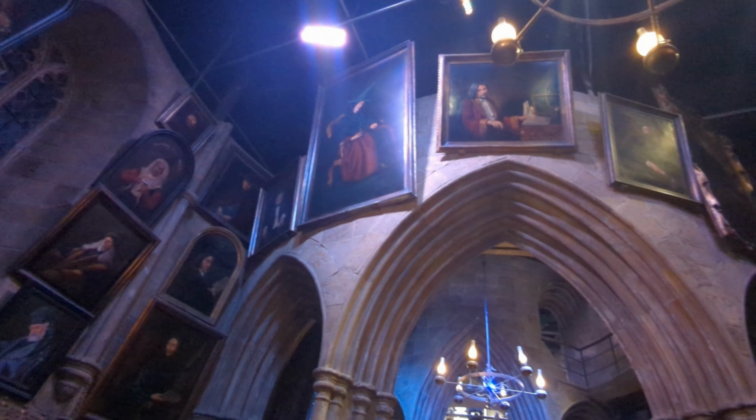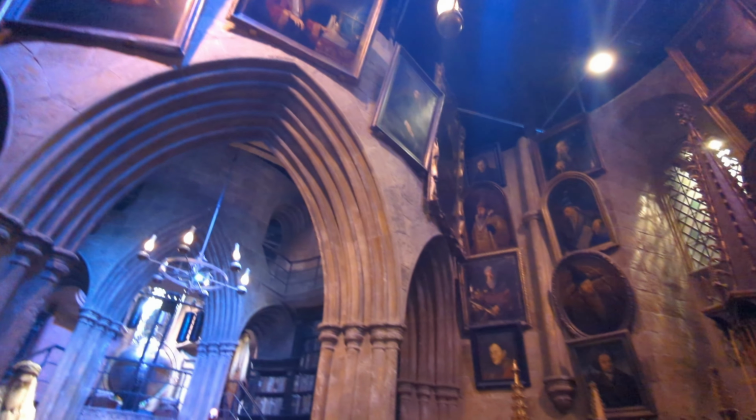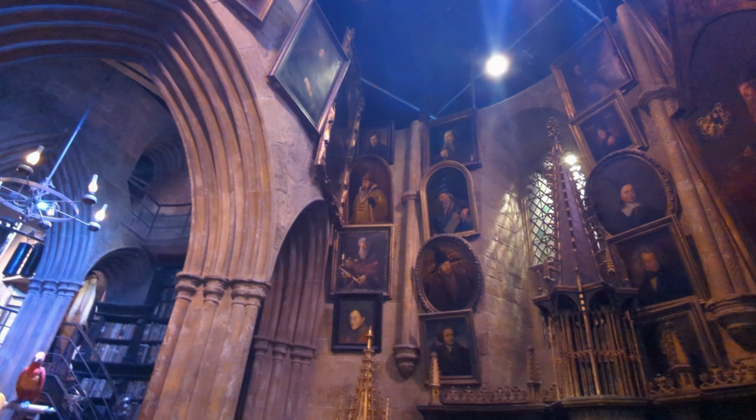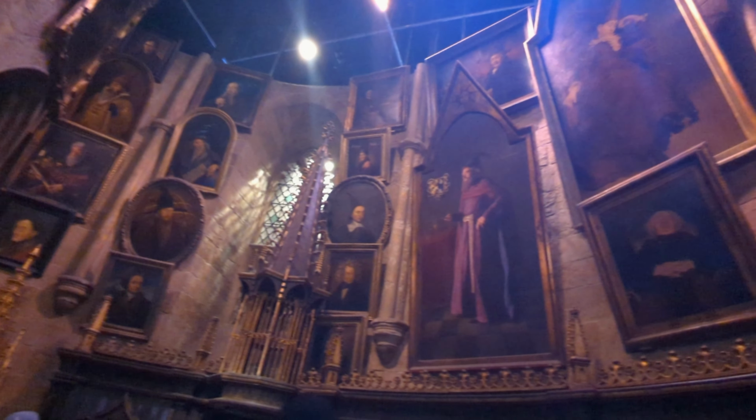All of these are old headmasters that have died. Why are they all asleep? Why don't they talk to us, you know what I mean? Why are they all asleep? Because that's what they do. They sleep all day. We're muggles, that's all.